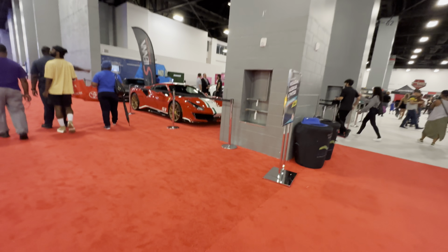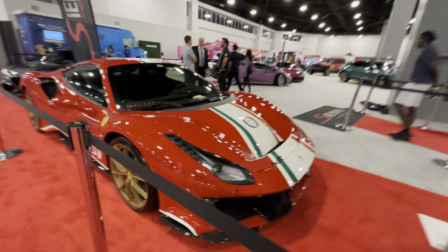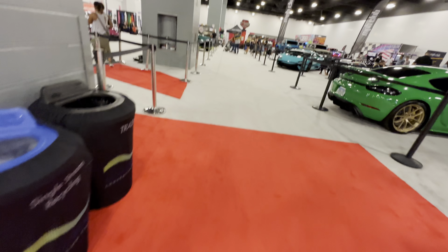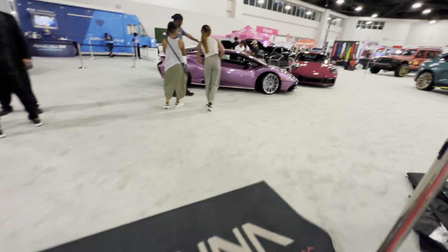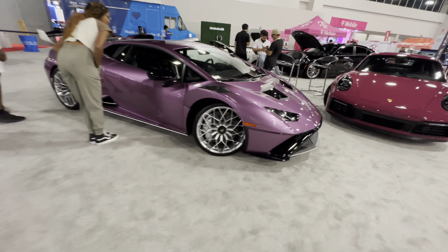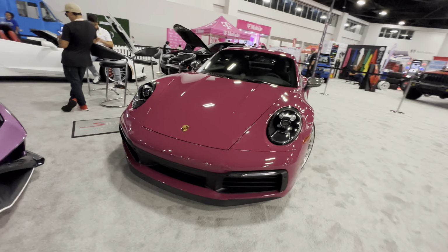Here we have a Ferrari. Have luxury cars. Then we have a Lamborghini STO. Porsche.